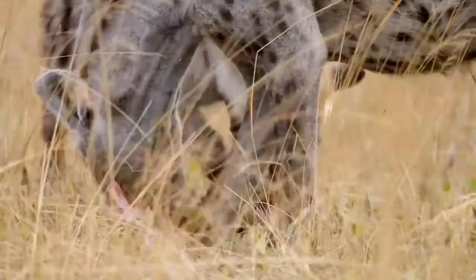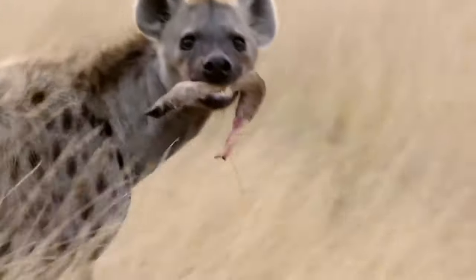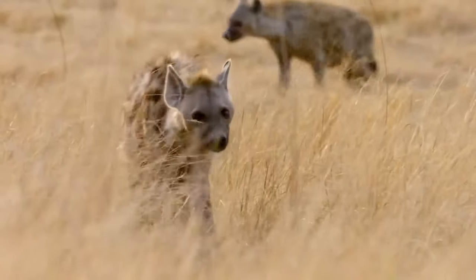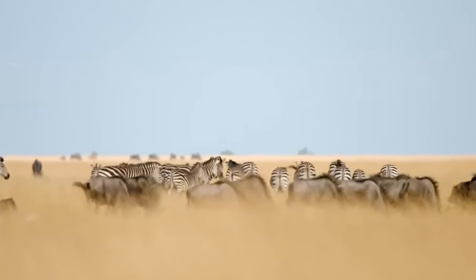A large part of their food comes from hunting live prey in Africa. Hyenas are second only to lions in strength when it comes to one-on-one close combat. Hyenas' favorite prey includes zebra, wildebeest, or wild buffalo.